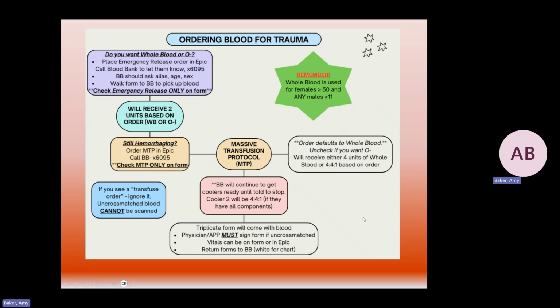And there's a reminder here that the order defaults to whole blood. Uncheck if you want O negative. And then the blood bank will continue to get the coolers ready until told to stop. It also talks to you about the triplicate form. The physician must sign, and then you need to return forms to the blood bank, and you need to scan one into the chart.